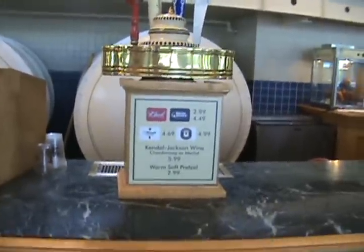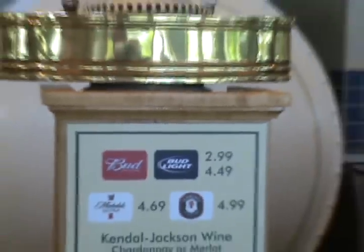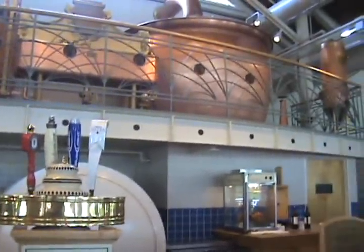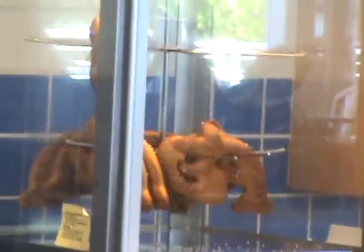I mean, prices aren't bad. That's the best price you'll find on beer in any theme park. It's $2.99. Chardonnay and a Merlot, a Kendall Jackson one. Oh, and they're in the shape of Shamu. That's pretty funky.